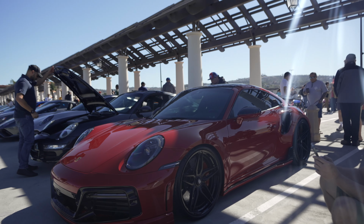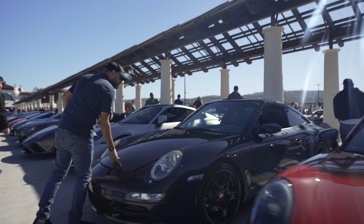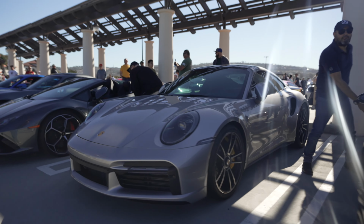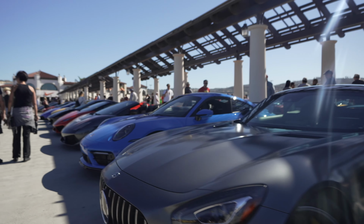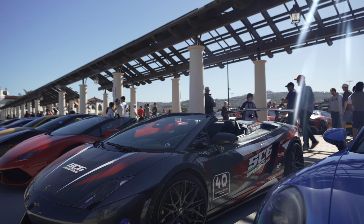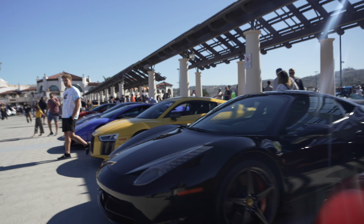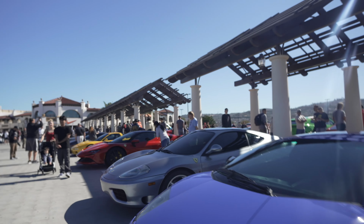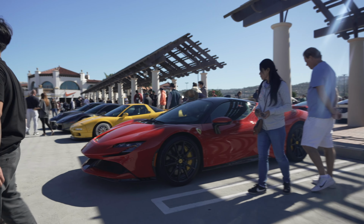992 turbo with a TechArt body kit. Yeah, nice. 911, 992 turbo with no body kit. There you go. Huracan, AMG GT, GT3, Supercar Garage. Another Lamborghini, 458 Italia. I see an Audi R8, another Lamborghini, a Murcielago, a Ferrari, and then over here coming up, a Ferrari SF90. SF90, wow.